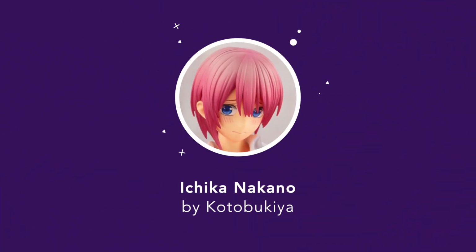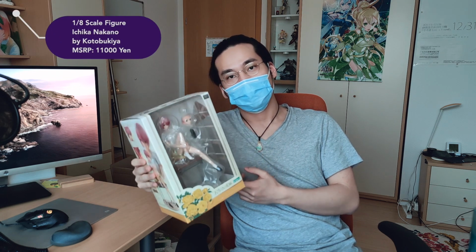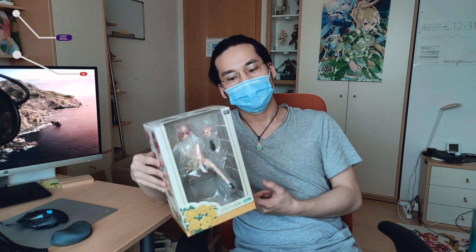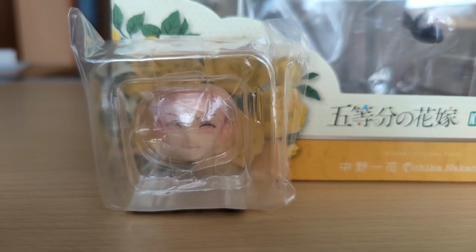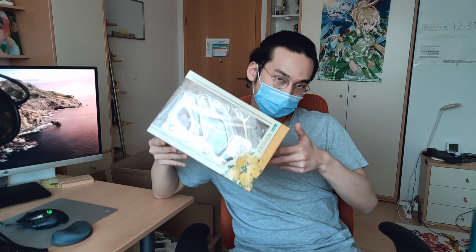This one is the first figure I've received back in 2021. The 1/8 scale of Ichika Nakano from the series Quintessential Quintuplets by Kotobukiya for 11,000 yen. This version here is the Kotobukiya exclusive with its bonus face. There's a funny story about that because I owned 2 Ichikas for a short time, but that's for a future video. Also, Ichika best Quint.